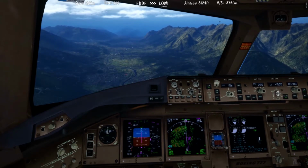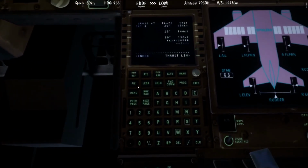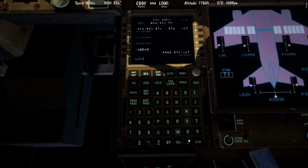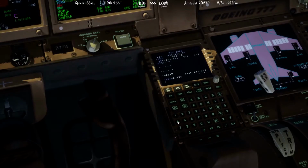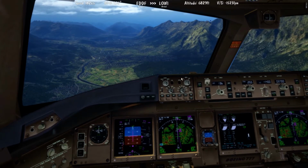Might need to descend a bit faster. Okay. To 3,007. Let's see whether I can do a fix. How do you do this again? LOWI runway 26. Well, LOWI? There we go. Bridge distance. I'll do... what is it? 25. What's the reciprocal of 255? 75 slash 4.2. Close enough. There we go. That's the fix for about 4 DME.